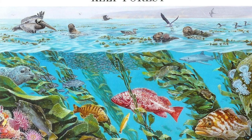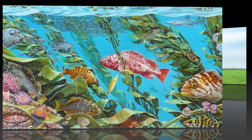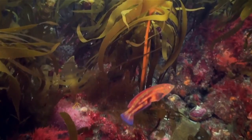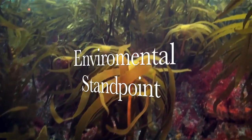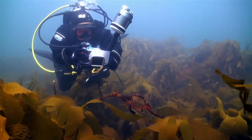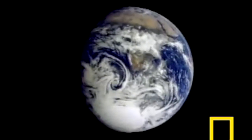As will be discussed further, though they affect their ecosystem directly, they also have many indirect links to the environment, ocean waters' health, and even to an extent humans. From an environmental standpoint, the sea kelp the otters save has a purpose beyond providing food and shelter for underwater organisms. Initially, the forest can slow the effects of climate change.